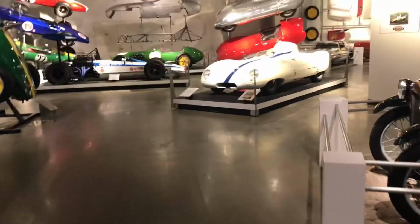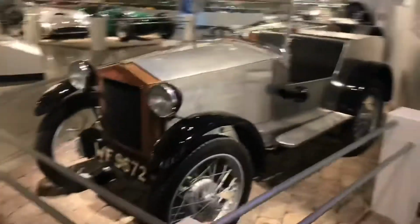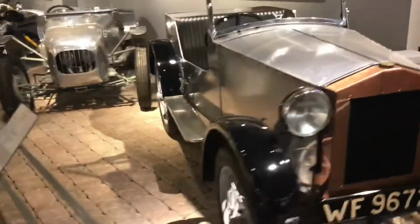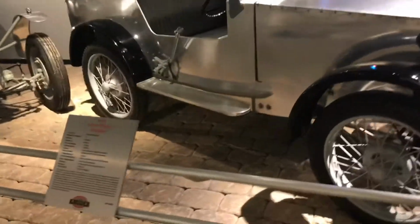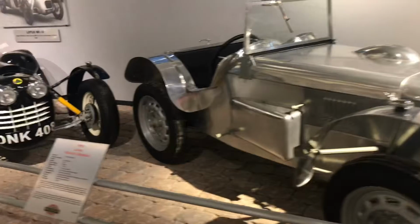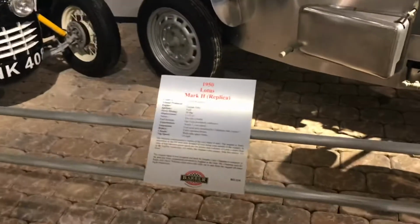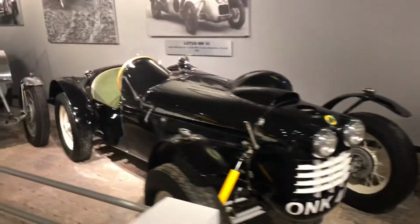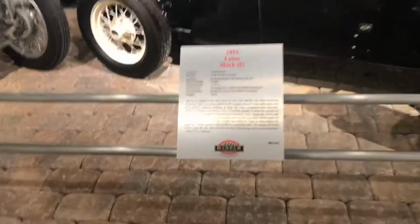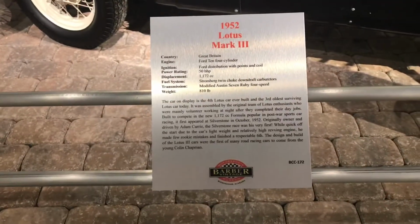I'm assuming the plural for Lotus is Loti, so there's just Loti out the wazoo here. Going all the way back to the original, there are a couple replicas of the first few marks, but I believe this Mark III coming up is an authentic vehicle. And I believe that's one of the founders in the background, or founder's family rather.